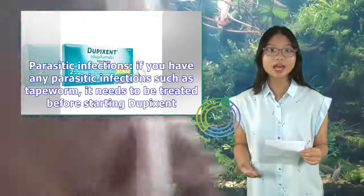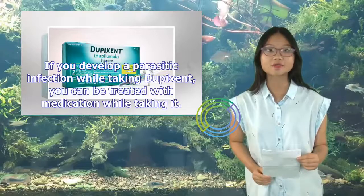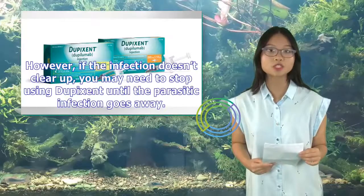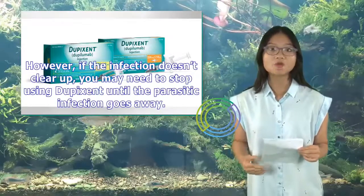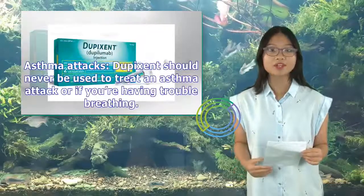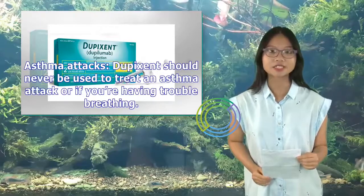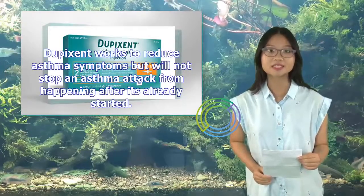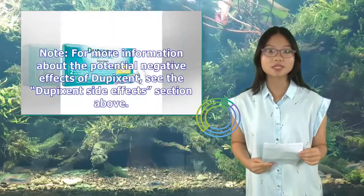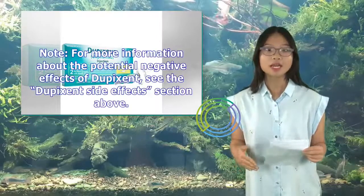Parasitic infections. If you have any parasitic infections such as tapeworm, it needs to be treated before starting Dupixent. If you develop a parasitic infection while taking Dupixent, you can be treated with medication while taking it. However, if the infection doesn't clear up, you may need to stop using Dupixent until the parasitic infection goes away. Asthma attacks. Dupixent should never be used to treat an asthma attack or if you're having trouble breathing. Dupixent works to reduce asthma symptoms but will not stop an asthma attack from happening after it's already started. Note: for more information about the potential negative effects of Dupixent, see the Dupixent side effects section above.